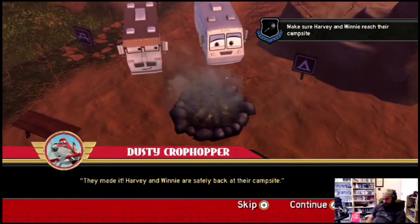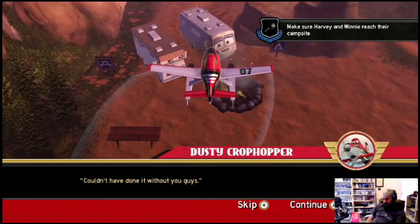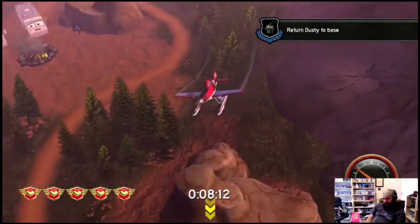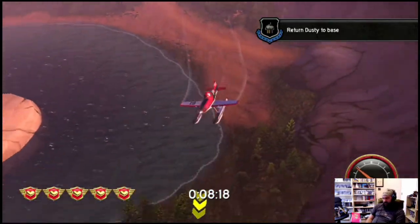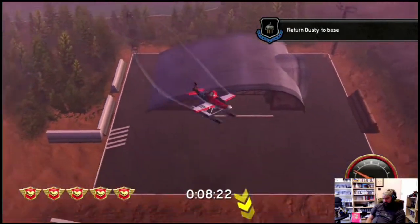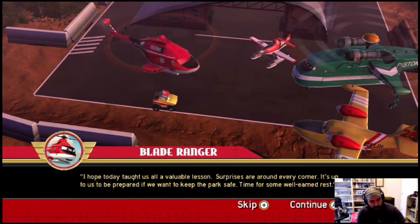Awesome! So returning Dusty to base. And that should complete this level. Oh, that's not base. This time that's base. Alright, so that's going to do it for this first initial playthrough.